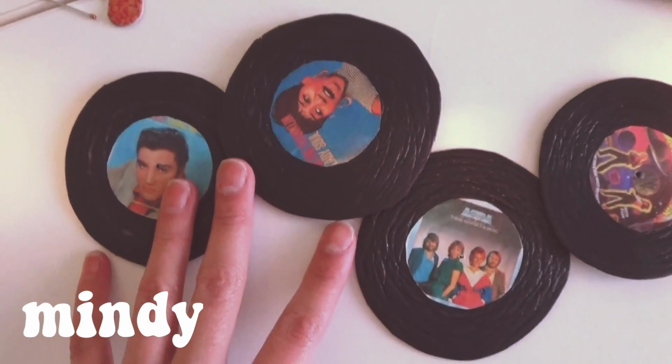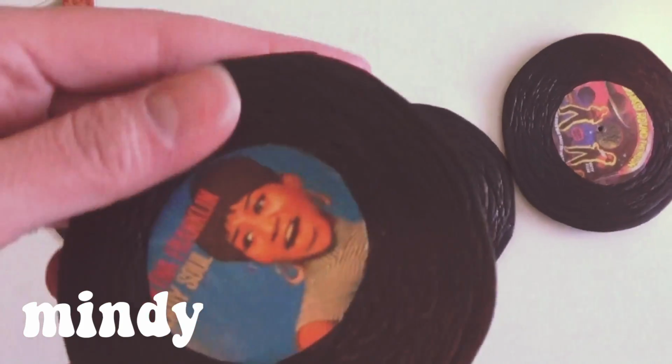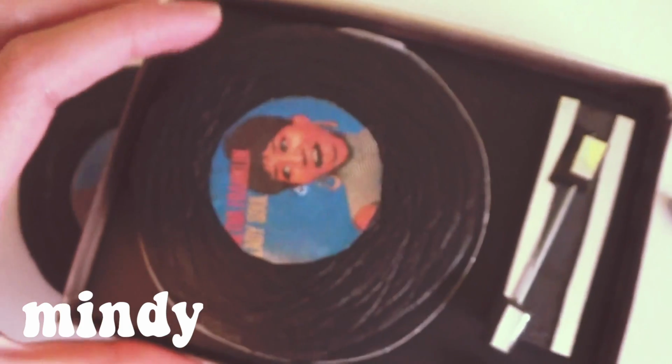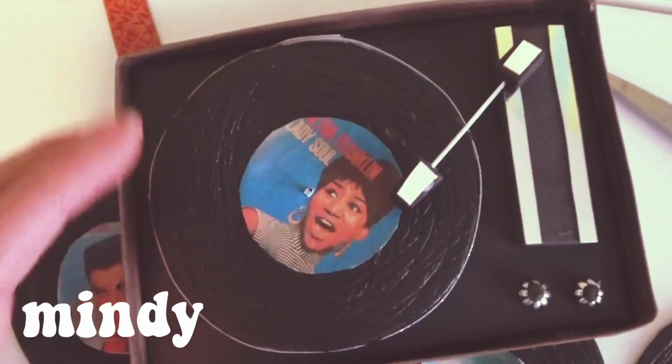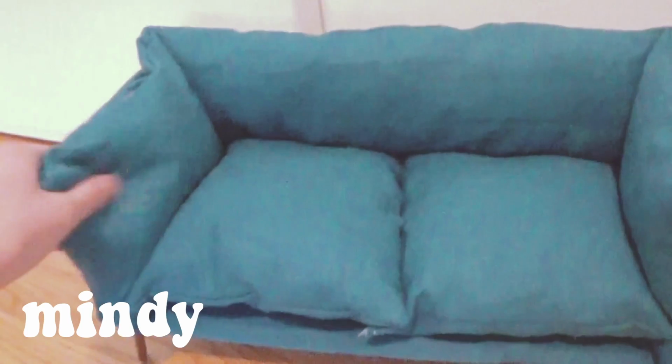And to go with my record player, I made these little vinyl records. Oh my gosh, I made 4 of them and they're so cute! And yes, it fits on the record player. So cute! So, I made a couch. It didn't take that long, but yeah, it's really cute.